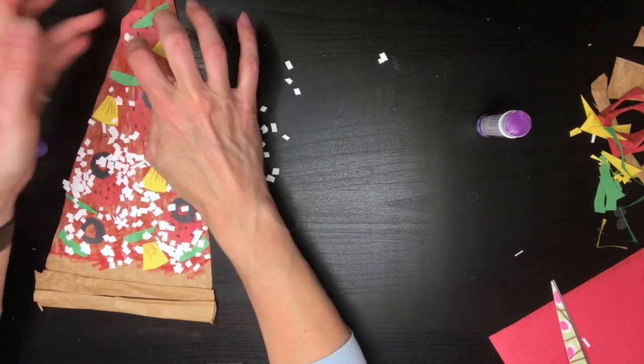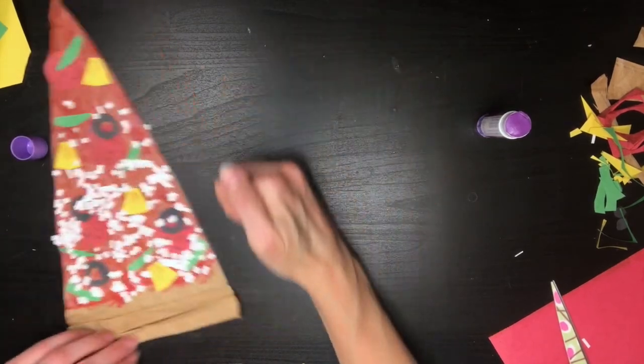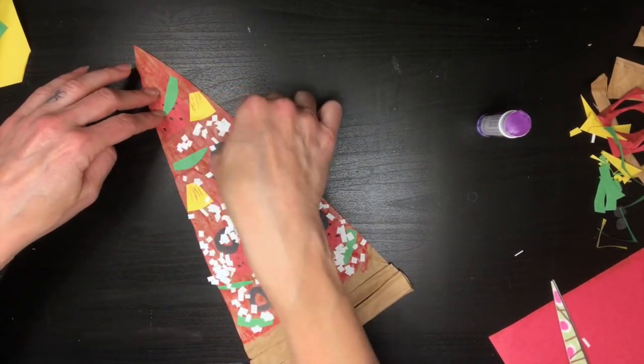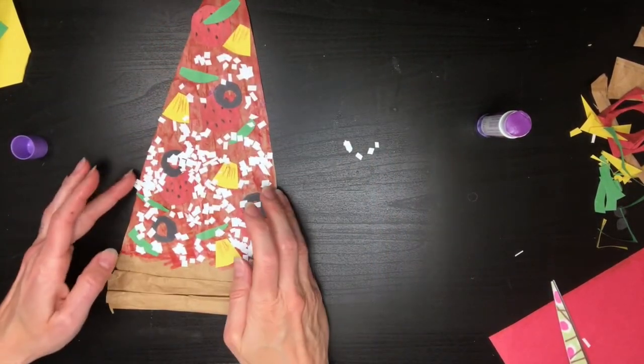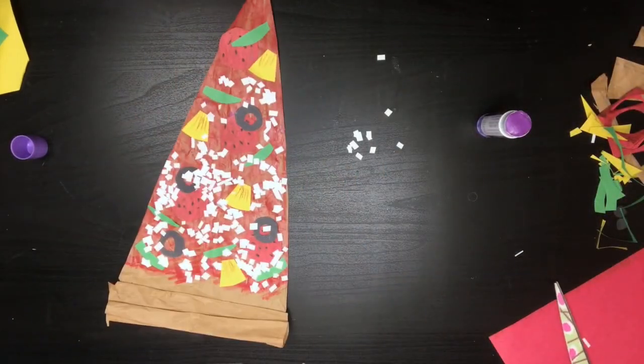And of course, if you're like me and you find that you need more cheese, looks like I did not cut enough, then of course grab your paper back out and your scissors and slice up some more little pieces of confetti, I mean cheese. That would be perfect for your slice of pizza.